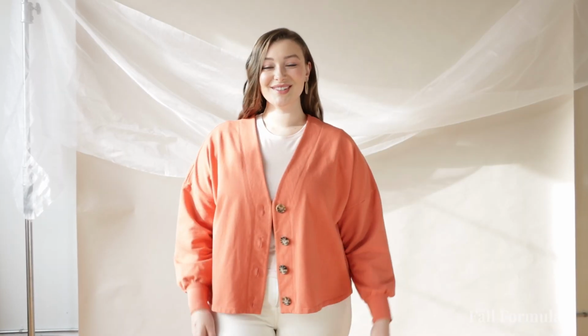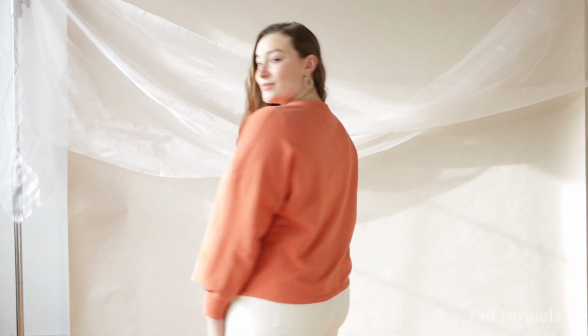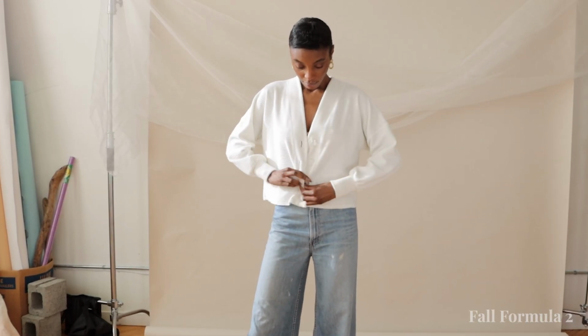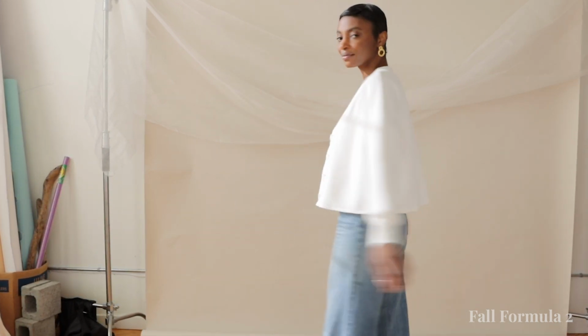It is a lovely cropped cardigan, a little bit oversized, but it shows off the shape of the skirt really, really well. And because it has these big buttons, if you have some really cool vintage buttons you want to use, it works really well on this cardigan, really makes a statement.